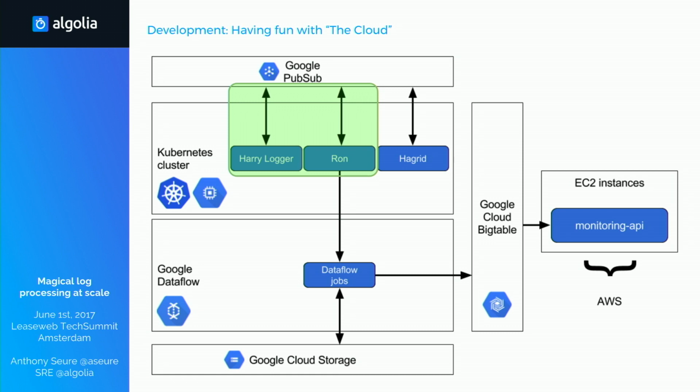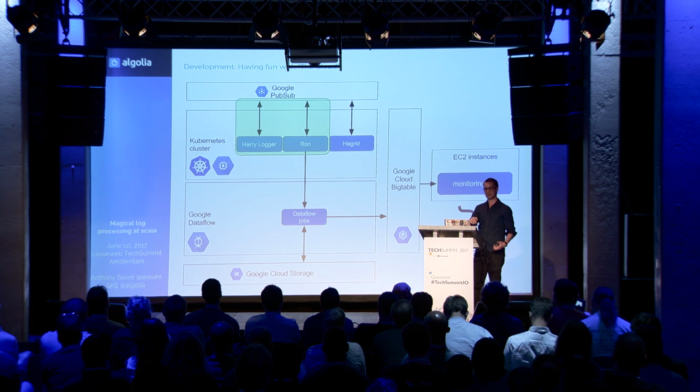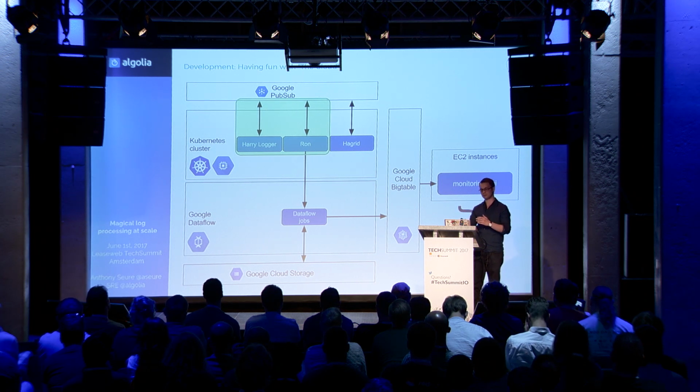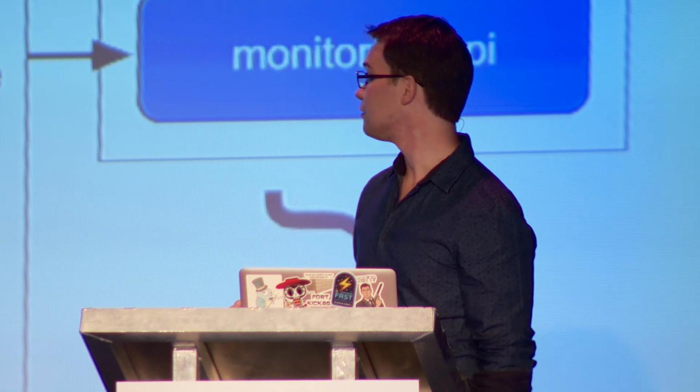Let me explain. The first thing that RE-logger is doing is fetching the messages that we have seen earlier from PubSub. From there, it crafts a job that we will run on Dataflow. It then sends this message to Ron, which has the job of running the Dataflow jobs. It's just taking a lot of those messages and starting Dataflow jobs out of this.